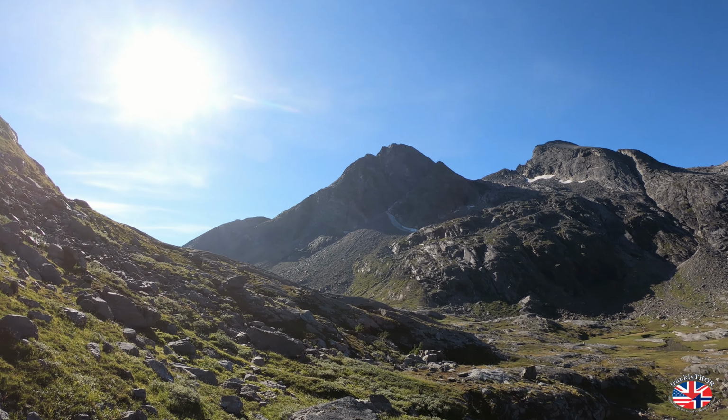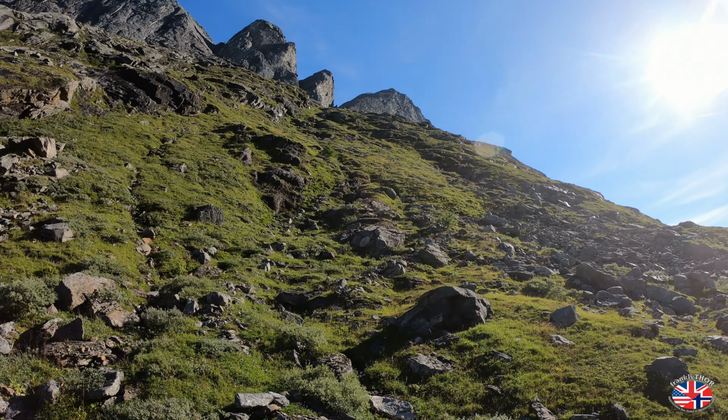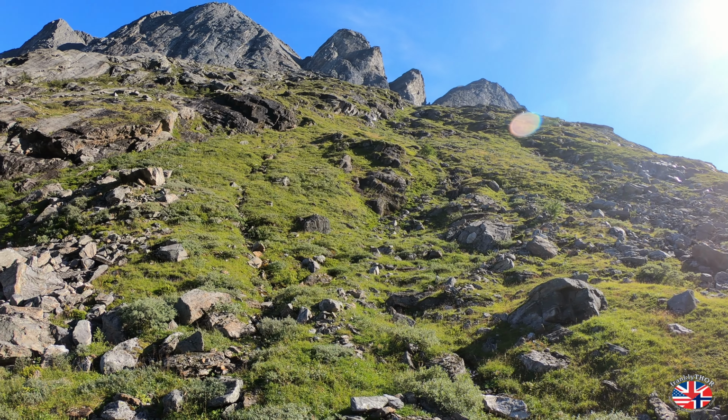This is where we leave the trail and the comfort of the valley plateau. From here waits a 700 meters steep ascent on primarily loose rocks.